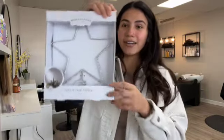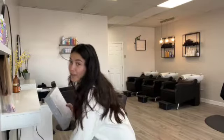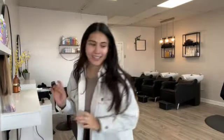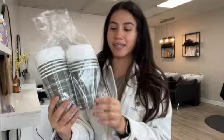And then we got our lights, our tree light, silver to go with the silver. So I did that. I got some Christmas cups. We have a Keurig here for coffee, so I'm gonna do these cups. They're Christmas themed.